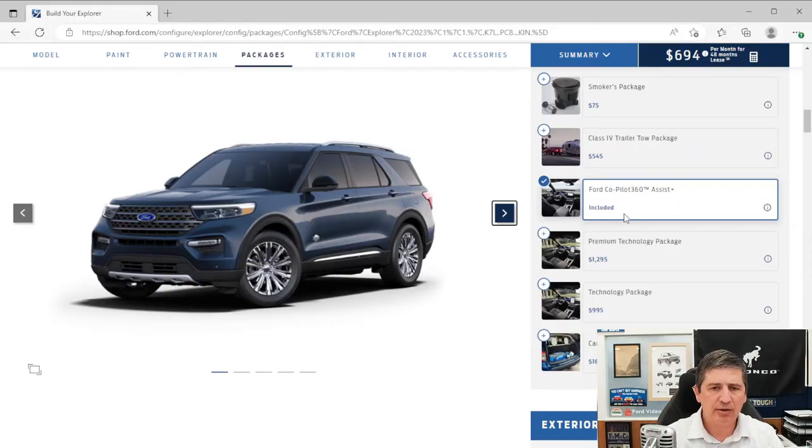Now we're going to talk about some different optional packages. As we just got done talking about, that Ford Co-Pilot 360 Assist Plus package is standard equipment on the King Ranch, but there are five other packages, as you can see, that are optional for you. I actually have recorded clips on all five of these already in previous trim levels, so let's go ahead and play those back to back. First, we're going to talk about the technology package, then the premium technology package, and then we'll get into the tow package, the cargo area management system, and then the smokers package last before we move into the standalone options. So I'll play those clips back to back right now. Check those out. They have pretty cool features as part of those different packages that you can get as optional equipment.